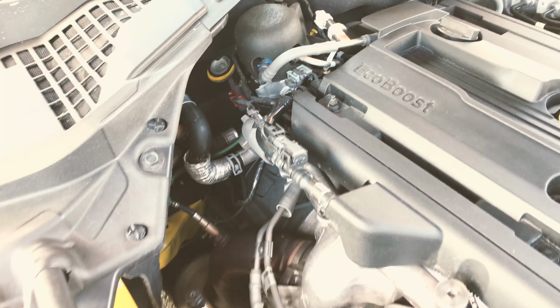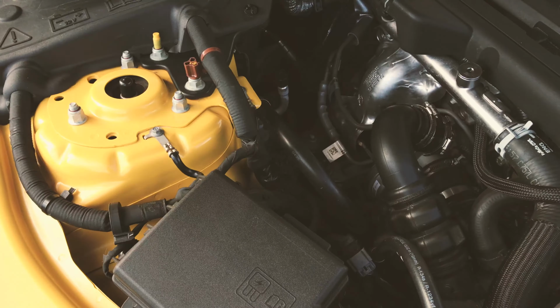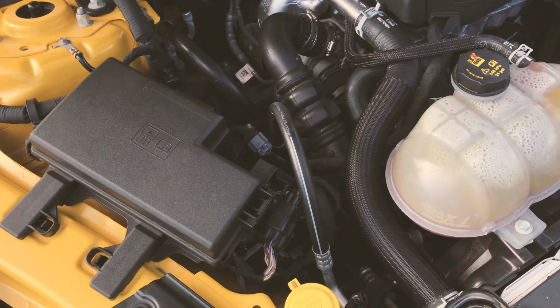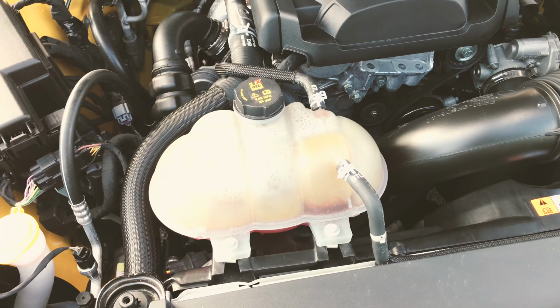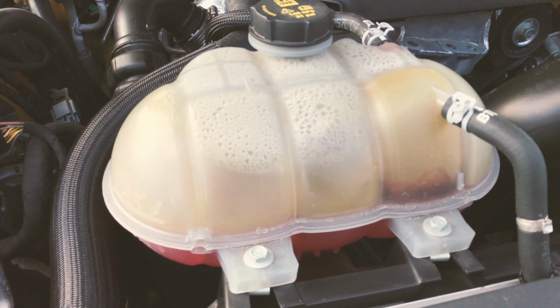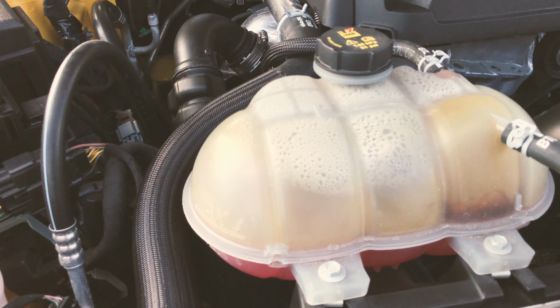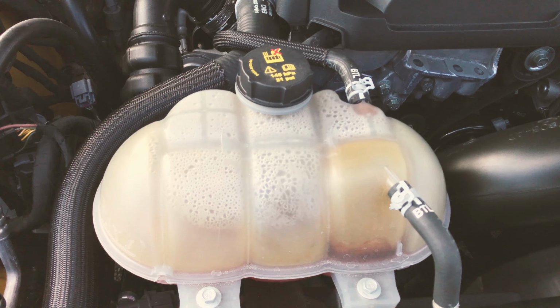So I'm just gonna go around and give you guys a detailed look of all the engine bay parts. There's the switch box, the fuse box, and what I noticed is after a few years, we haven't changed the coolant. It looks like there's a little bit of rust right over there coming out from the coolant that's spit out from here, the radiator.